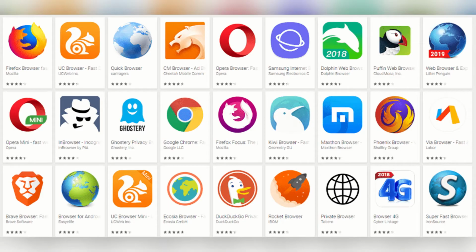What's happening, folks? This is Eli with EH Tutorials, and today we want to talk about my six favorite web browsers for 2021. Let's get it started.